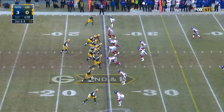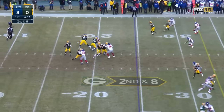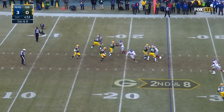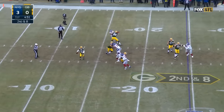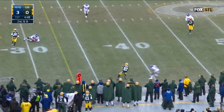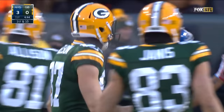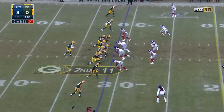Giants have three terrific cover corners. They're down to two at the moment. Rodgers, protection. To the sideline for Jordy Nelson. And there's just no way to cover these receivers for that long.